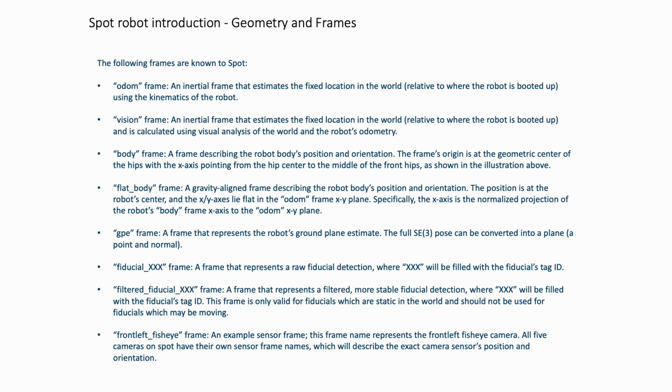Body frame, a frame describing the robot's body position and orientation. The frame's origin is at the geometric center of the hips, and the x-axis points from the hip center to the middle of the front hips, as shown in the illustration given in the earlier slide. Flat body, GPE, fiducial, filtered fiducial, front left. I would suggest you look at these terms very carefully, because this will allow you to establish an idea of how geometry and frames are helpful for any given robot. Spot is an example here.